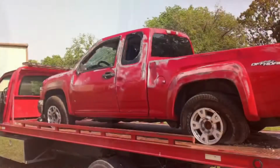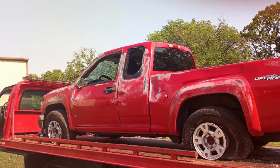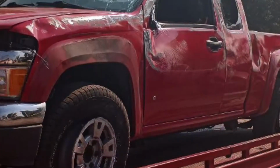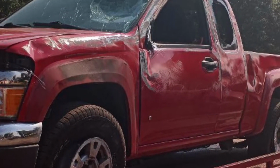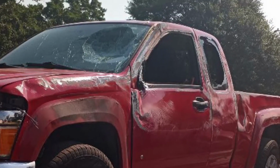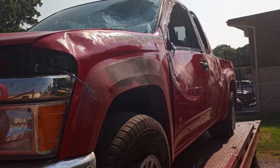Check this out. So if you guys remember, a little while back, we sold this little Canyon. It was a nice looking little truck. Sold it to a great guy, salt of the earth, hard-working construction guy. And he made the mistake of not getting full coverage insurance on it. And after only a week of owning this truck, he rolled it. And you can see here what it looks like.